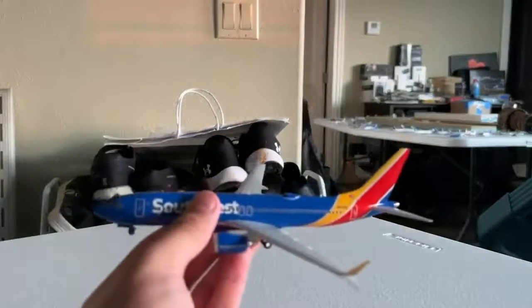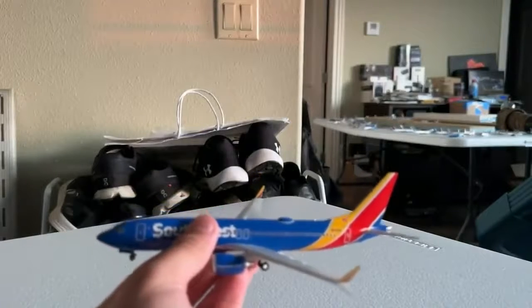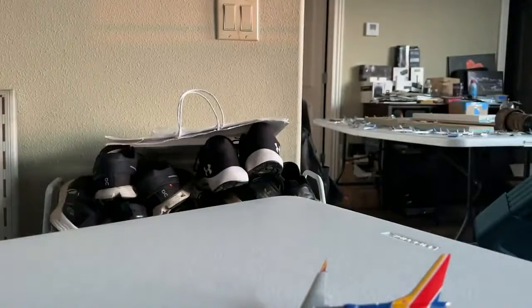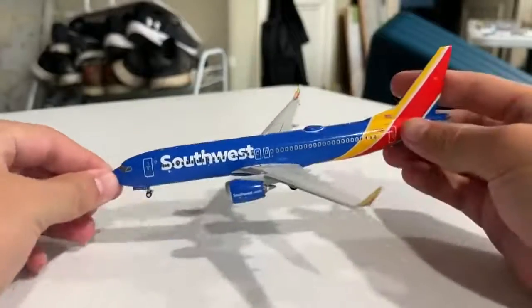What I'm going to do is put this back in the box here, and I'm going to see if you all can notice what's going on with this aircraft. Okay, the lighting is absolutely terrible. I'm going to have to turn on my LEDs. I really hate to do that for a mass unboxing, but that's the only choice. Just a second, guys. Alrighty, guys, so here it is with the landing gear and all that.